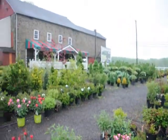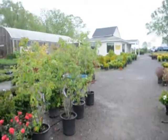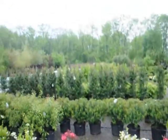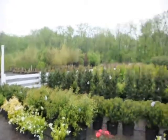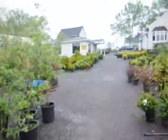We're here at Highland Hill Farm on Route 313, and we do deliver up and down the East Coast, and we have a wide selection of trees and shrubs for you. We grow thousands of large trees and shrubs. This is our display area where we have large caliper trees, and we have thousands of trees in the field on hundreds of acres.